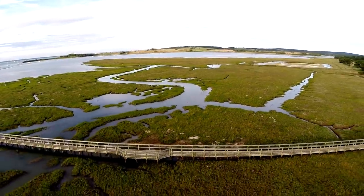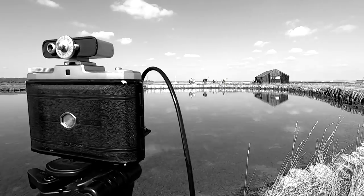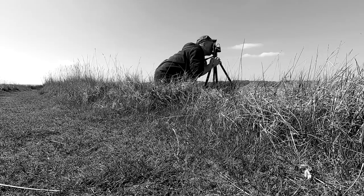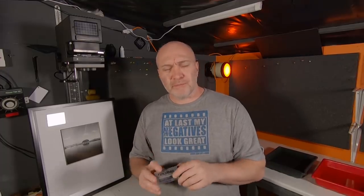I did go there a couple of weeks ago, but the weather was really crap, so I decided to give it a miss and come back. But yesterday was perfect, so I got off down there with my Zeiss Icon Netta, and I also took a roll of Superpan 200 film, this Rollei film. I've never used this before, never developed any of this stuff before, well, apart from yesterday, but that was my first time.